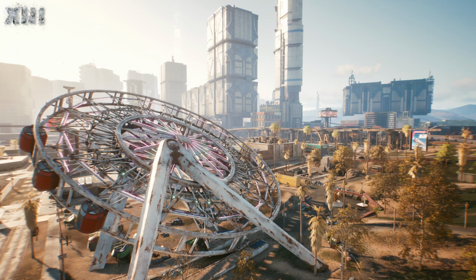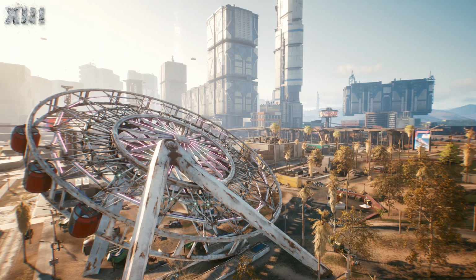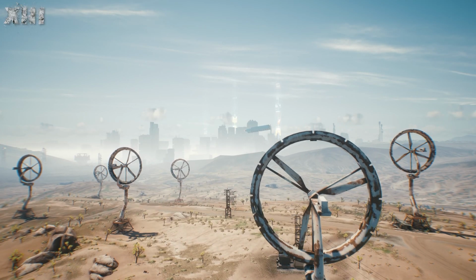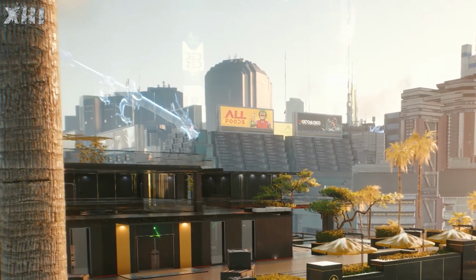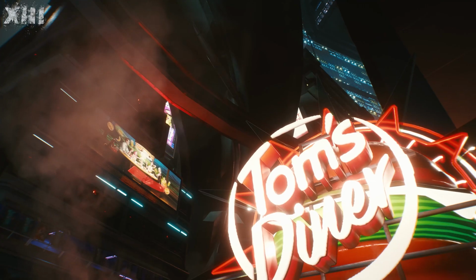After that, the trailer wraps up with some outside shots of Santo Domingo and the stadium in the background. We also get a good look at the outskirts, some more mega buildings, and a compound from Arasaka Corp. I especially like the holographic dragons wrapping around the buildings in the background. Then a few more night shots just outside V's apartment building.